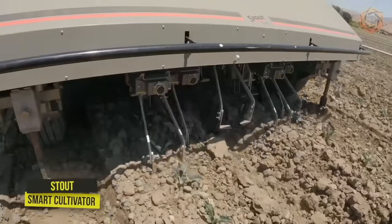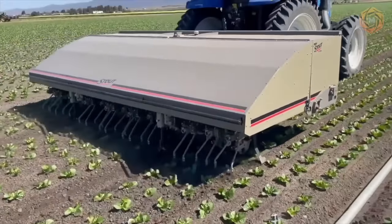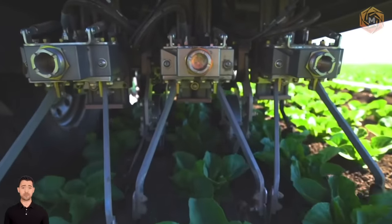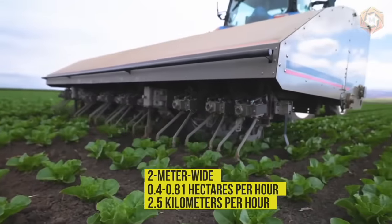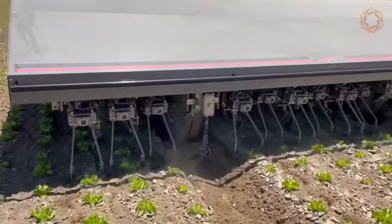The Stout Smart Cultivator is a software-controlled tractor implement that uses machine vision and artificial intelligence to cultivate in weed fields with mechanical knives. The AI model recognizes each weed and each plant individually. The 2-meter-wide version has an output of 0.4 to 0.81 hectares per hour at 2.5 kilometers per hour. And those are cool numbers.